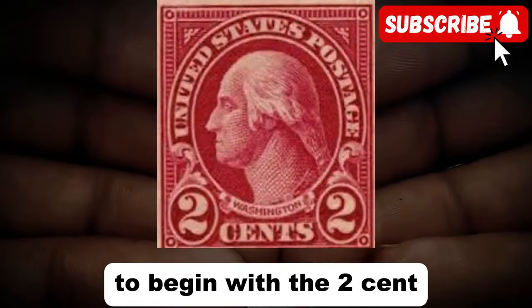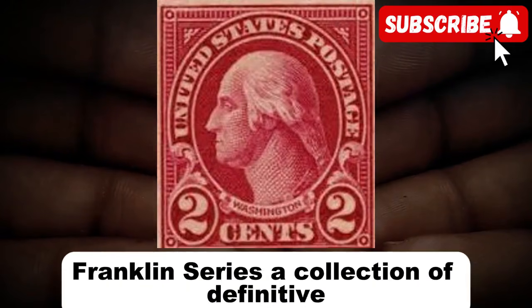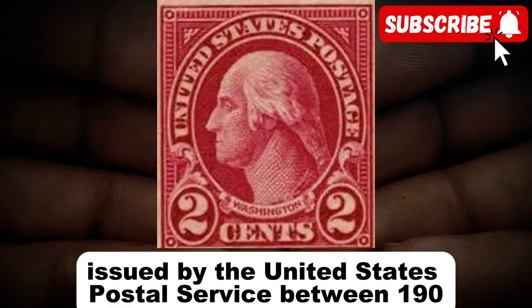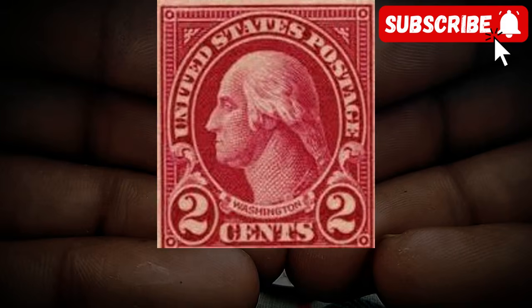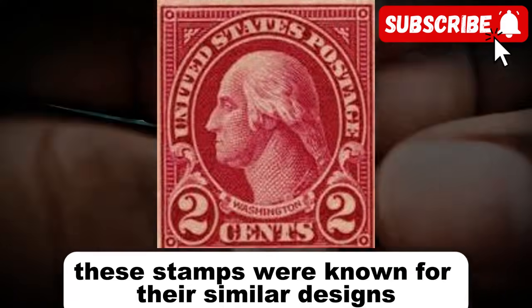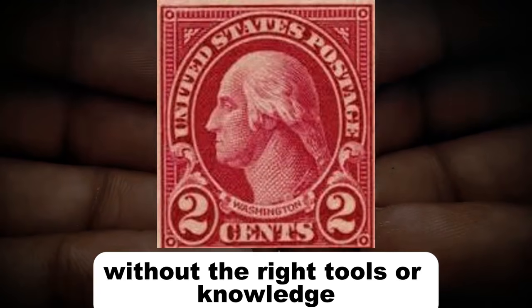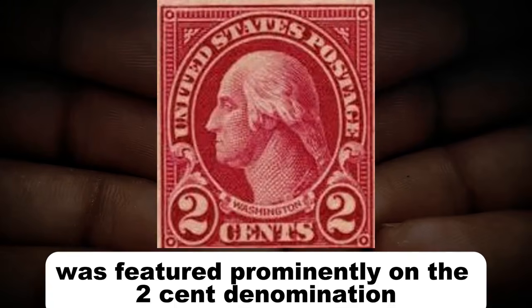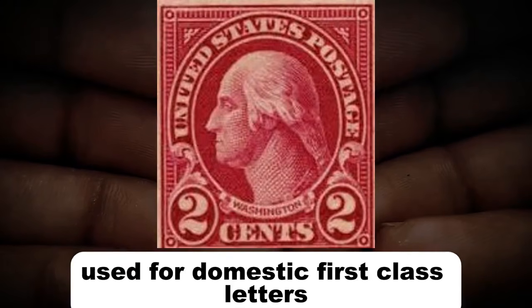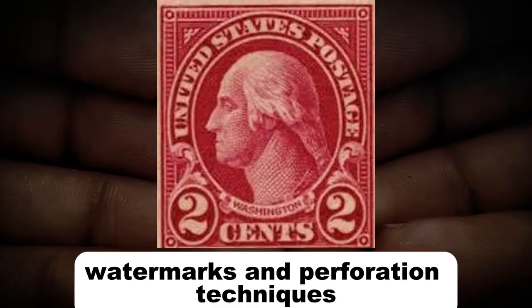To begin with, the 2-cent red Washington stamp was part of the Washington Franklin series, a collection of definitive stamps issued by the United States Postal Service between 1908 and 1923. These stamps were known for their similar designs, which often makes them tricky to identify without the right tools or knowledge. George Washington was featured prominently on the 2-cent denomination, used for domestic first-class letters, and over the years, multiple versions were printed using different presses, watermarks, and perforation techniques.